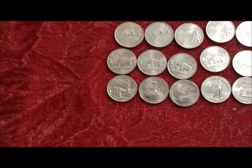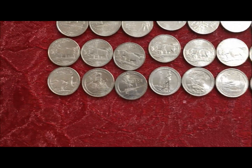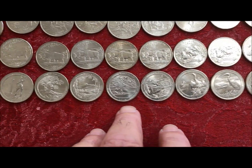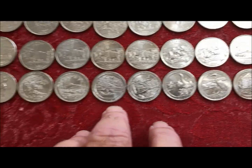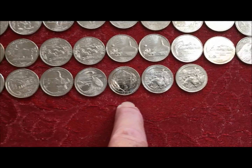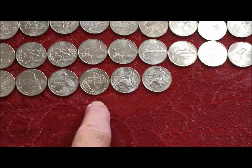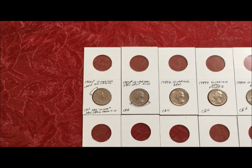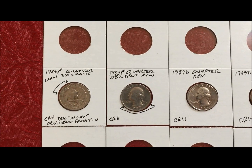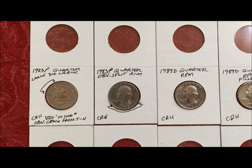And then they go all the way down here to the 20 teens, where we have 2014 Great Sand Dunes. There's another Homestead. And then ending with Teddy Roosevelt. And then you get down here into the error coins, errors and varieties, 83P, large die crack.